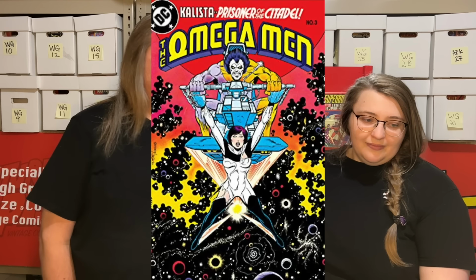We do. So the last character that we're talking about today is an interesting one. And if you don't mind, throw up a cover of Omega Men 3. Boom. Ever heard of it? Yeah. So when it comes to Lobo, this is one of two covers that I think everyone associates with Lobo. This book's been on fire for years.